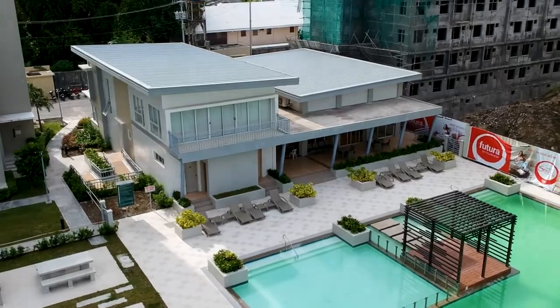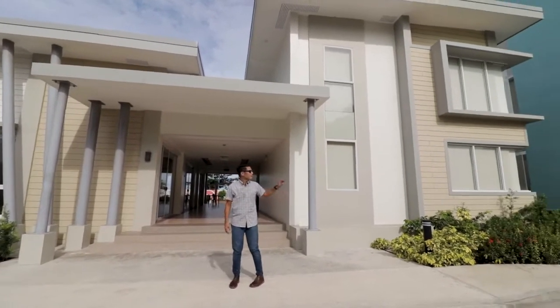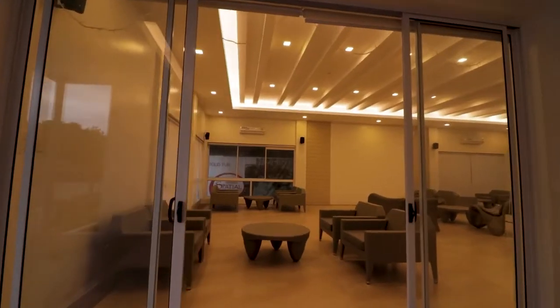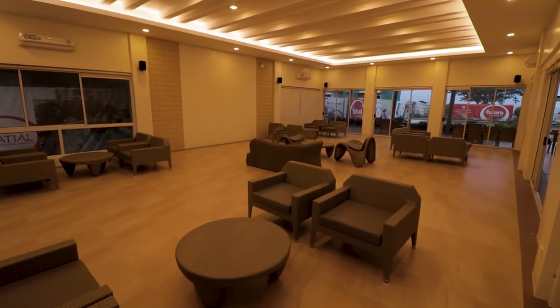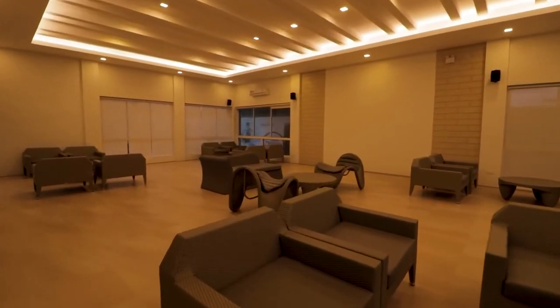This is the clubhouse. The clubhouse houses the function hall on the first floor and a fitness gym and a game room upstairs. So as you can see, you have a very, very wide function hall. If you have gatherings with your family or your friends, you can actually just lounge here and sit here.